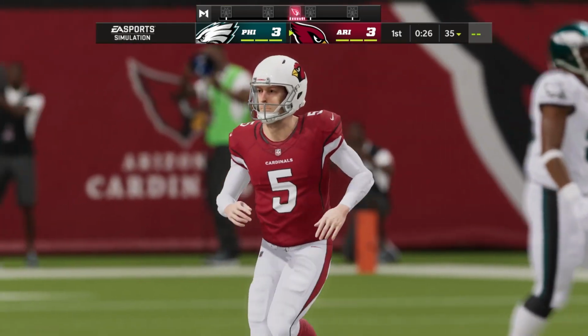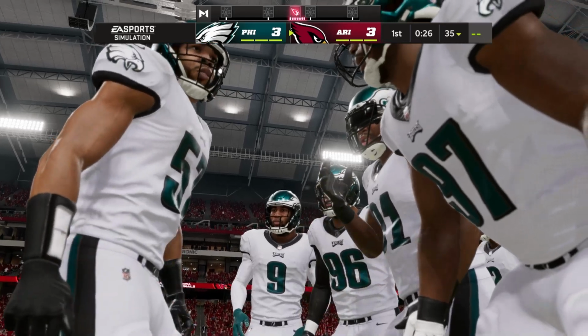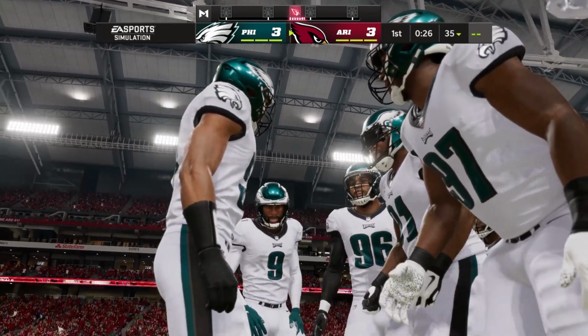Yeah, it feels like 2 boxers feeling each other out here in the early going of the game, right? Exchanging some jabs, but none of the heavy stuff just yet.